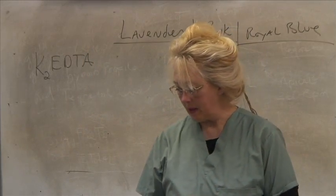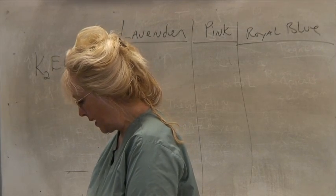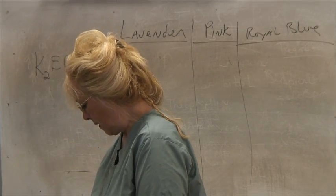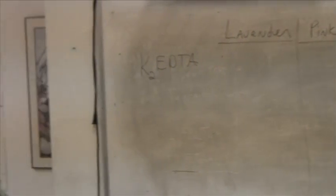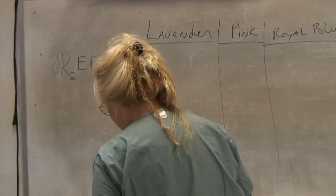So I'm going to pass out some lavender tubes to all of you, and I want you to look at these. Some are 3 mLs, some are 10 mL tubes. Go ahead and take a look at these. Pass these around. Those are our lavender top tubes.